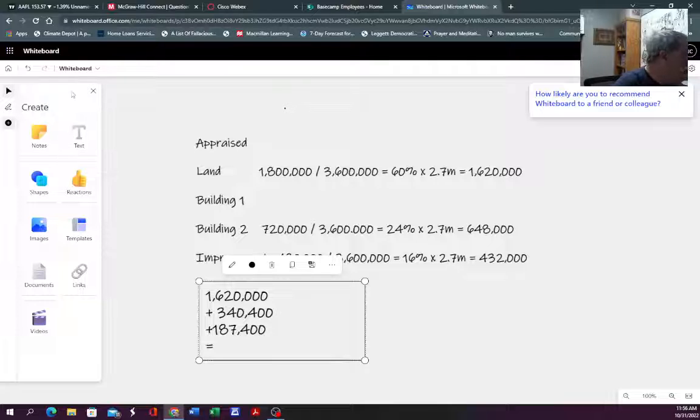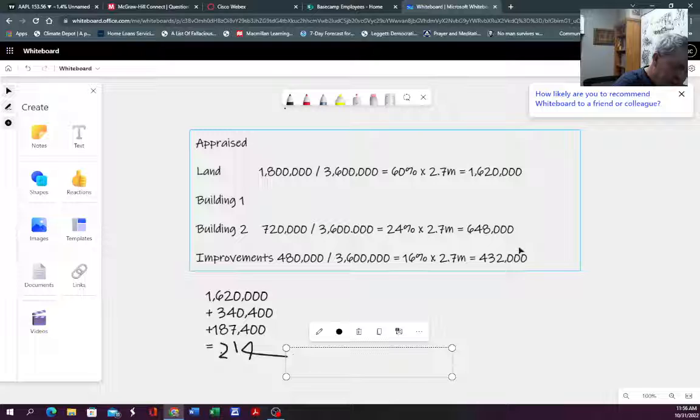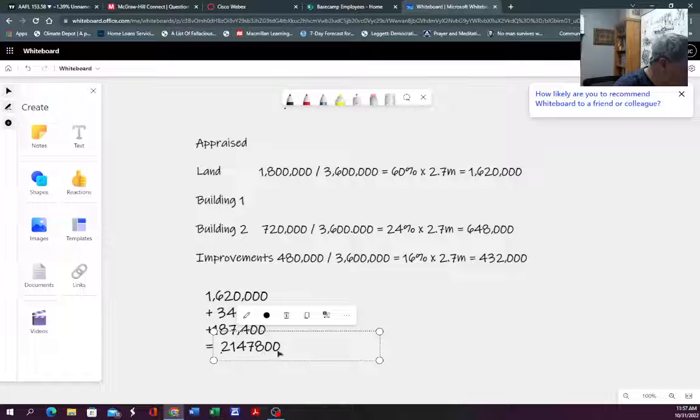Oh, I need the pencil back. Oh, and I can't do it. I hate this, not being able to do stuff I want to do. We can do it here. 2,147,800. So that's what it's all equal to. You can blow this off. This I can move over here. 2,147,800 is our final answer.